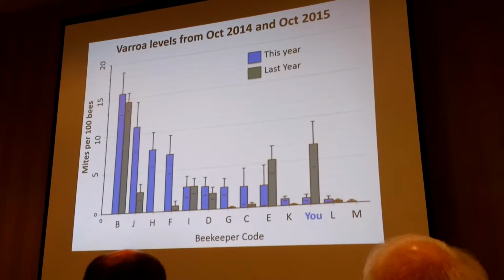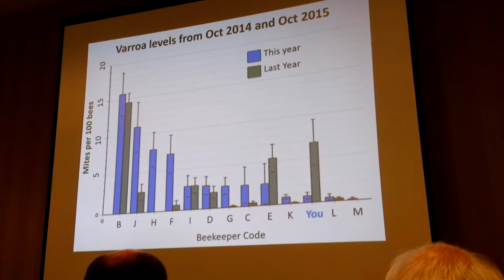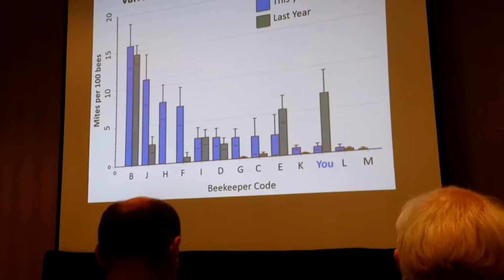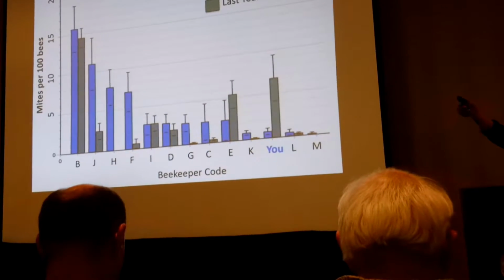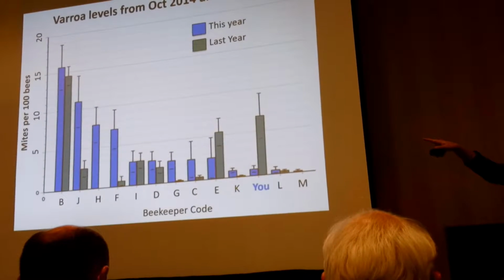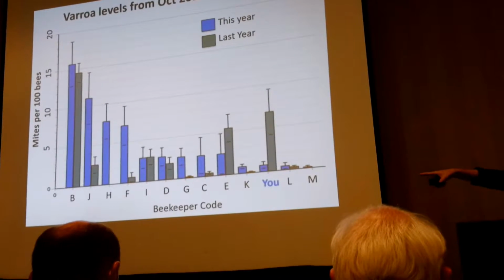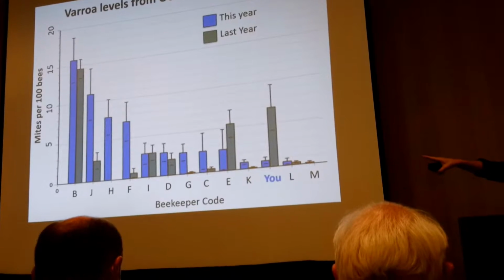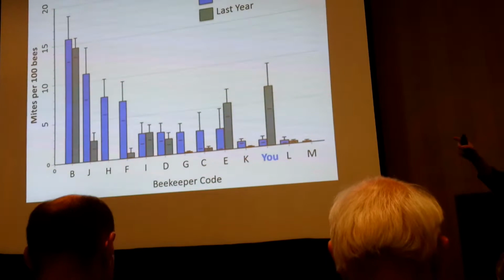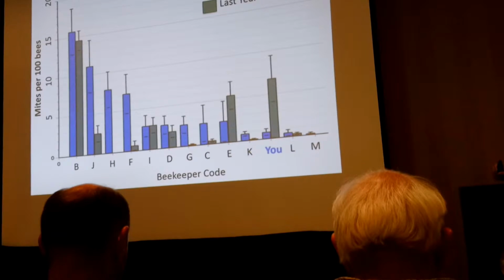And then you can also look at what your levels were like for this year compared to the previous year, if you were sampled within the previous year. Same thing, this shows mites per 100 bees. That's the standard way we report it. The taller the bar is, the higher the Varroa levels. So again, each set of bars is a beekeeper. The blue is this year, and the turquoise color is the previous year. So you can see what your levels were like both this year and last year compared to other beekeepers.